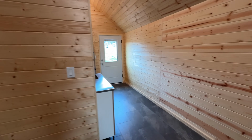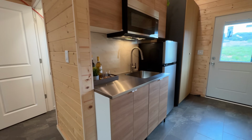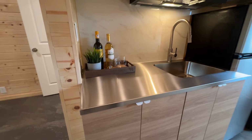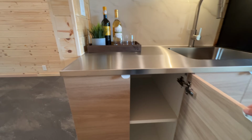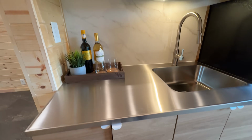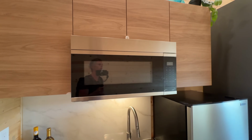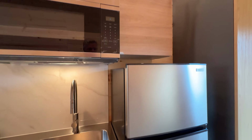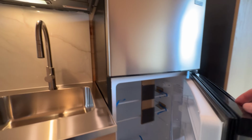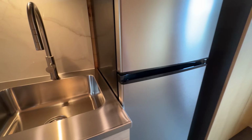Coming around the corner, here's a first look at the kitchenette. Storage underneath, let's see what we got going on. 2 shelves there. You got your storage under the sink and a cabinet on each side of the microwave, as well as 2 up above. Here's a look at the fridge, which isn't on because why would it be, right?